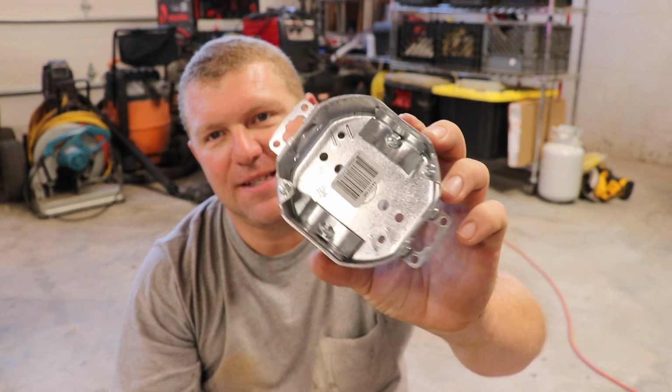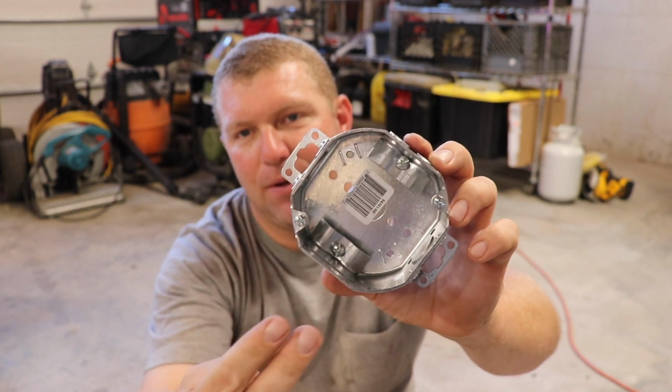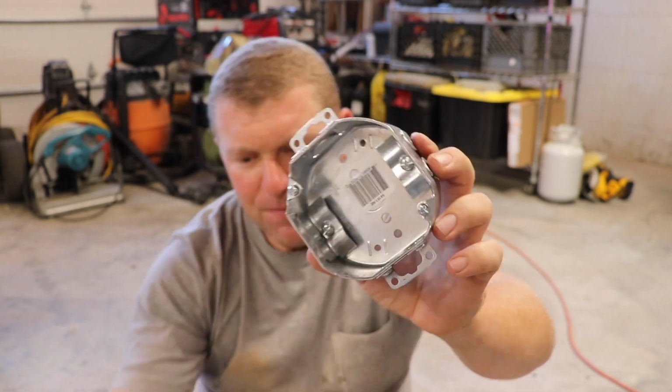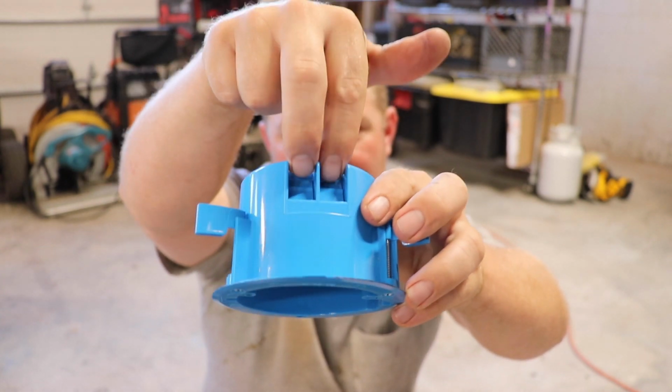With the metal boxes, there are strain reliefs built into them to bring cable or wire in through the sides. And then the plastic boxes actually have these strain reliefs built into them here. It gets to be difficult because you have to put the wire into the box and then hold onto the wire and slide the box into place, because we can't reach into the wall, right?